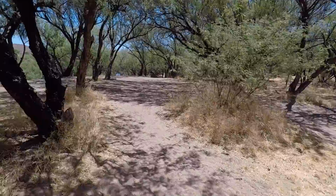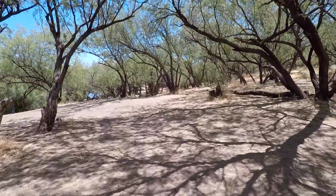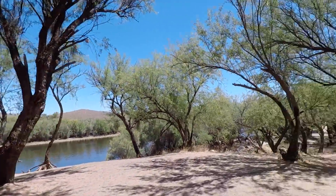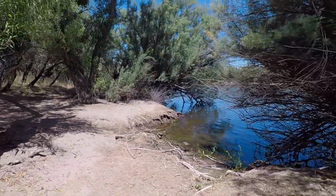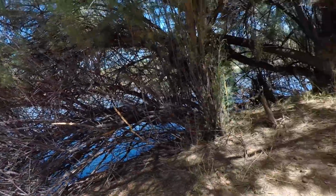We're taking a little walk through the woods. According to the old gentleman, there is a chance to maybe see horses here. So we're walking along the river right there. So that would be a good spot too. Look at that, a shoe. People are just horrible.